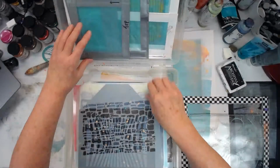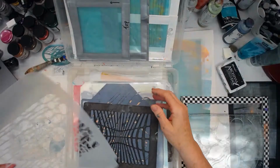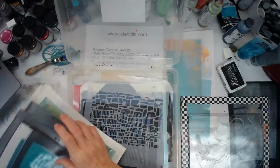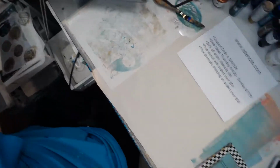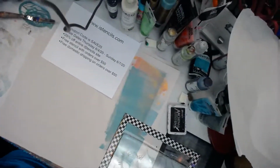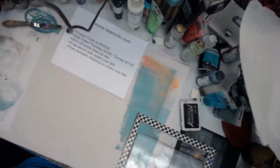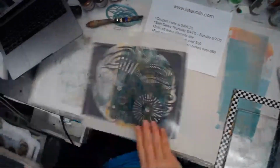Not those. Here's some other. You know what? I'm just going to sit this over here and just randomly pull stencils out of there and print those bad boys. How about that? Feather through here and look for some of my faves. I always like this one. Oh, I love this one.